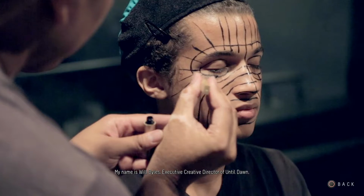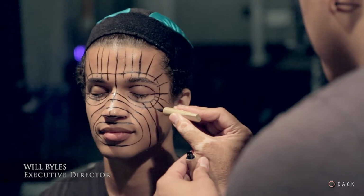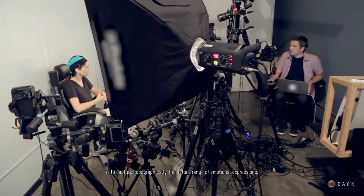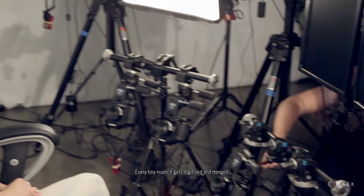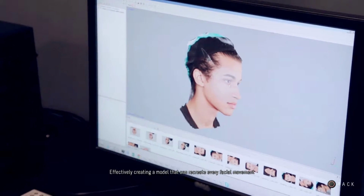My name is Will Biles, Executive Creative Director of Until Dawn. The first part of getting a believable facial performance in-game is to capture topographically the actor's range of emotional expressions as separate versions of the same head. Every tiny nuance gets digitized and merged, effectively creating a model that can recreate every facial movement that the actor makes.